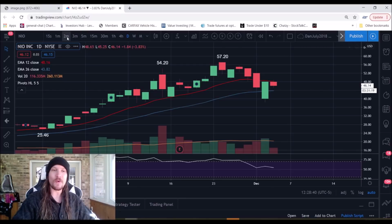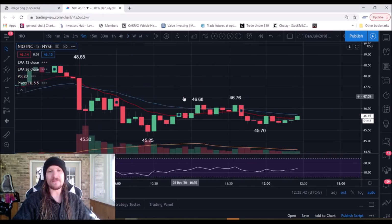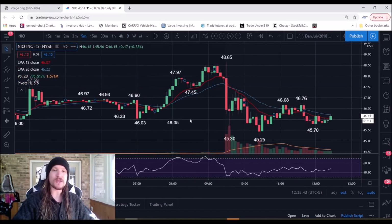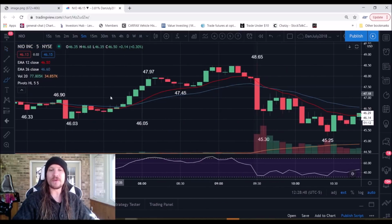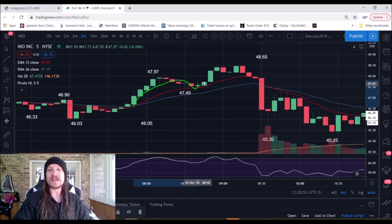We started this morning, and I looked at this 5-minute time frame and I said, okay, that could be a head and shoulders pattern. I know the high of yesterday is $48, but it's possible that we break $48 and either fail from breaking that high. This is what I was looking for.